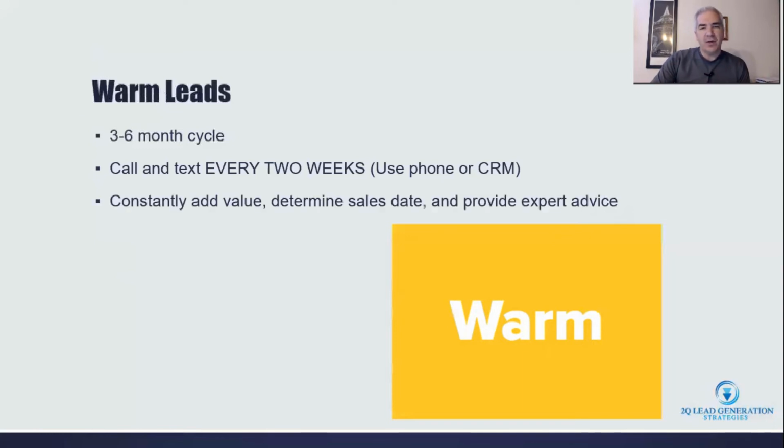Okay. So again, it's always about adding value, confirming that they're still going to be making that change in the next 3 to 6 months, whatever it is, and just delivering expert advice. Be that trusted advisor. That's why they're going to do business with you.